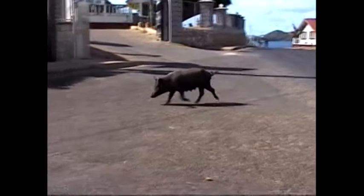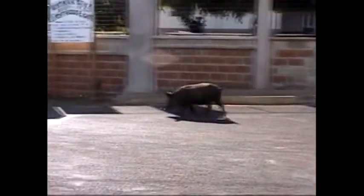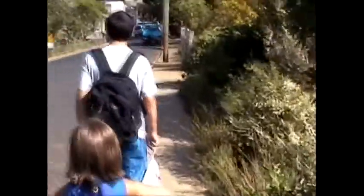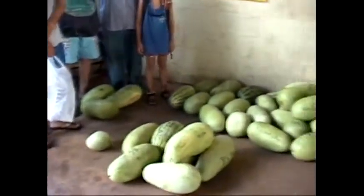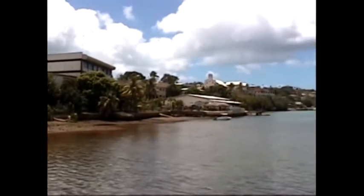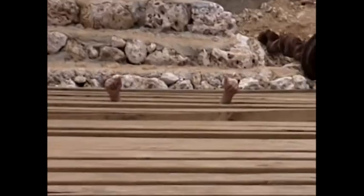Here we go, squeeze your little babies, mama. Pigs are everywhere. Coming into Neiafu, the village of Neiafu. A typical walk for us to the village. Here we're at the market with all of our lovely watermelons and our cabbage. And as we walk into the wharf, the church up here where we were.